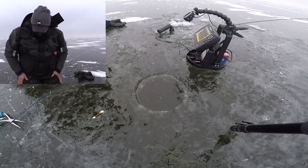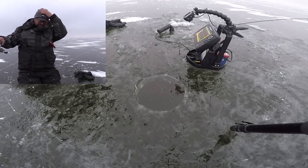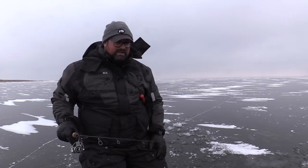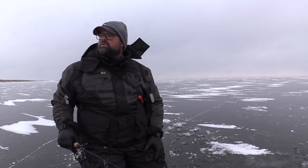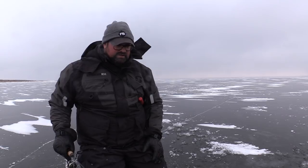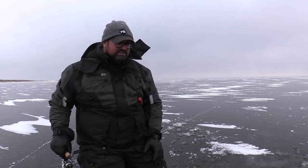My hands are cold. Cold, cold, cold. Oh, that fish came and ate it right out of the sand. Popped it up, let it flutter down, and when I went to lift, there was weight, so I just followed through with the hook set. And it was like a nice 22, 23 incher. Good fish. Good start to the day.